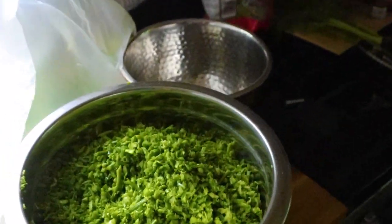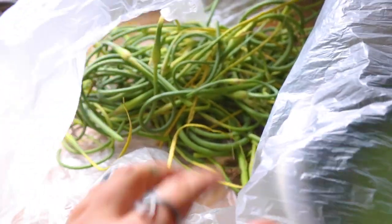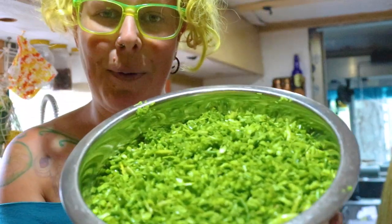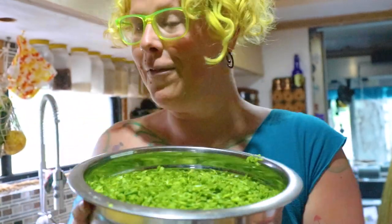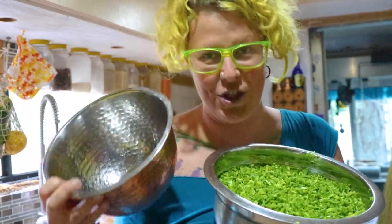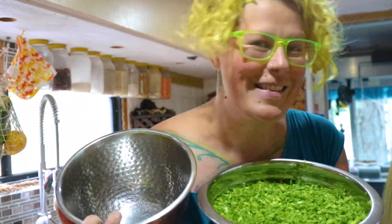Full bowl, second bowl, and I have maybe one third left to go. This is a whole big bowl of garlic scapes. Doesn't this look amazing? I am definitely going to have to split it into two bowls in order to mix the oil in and the cheese, but that is that part of the job done. I'm so stoked. This is so fun.